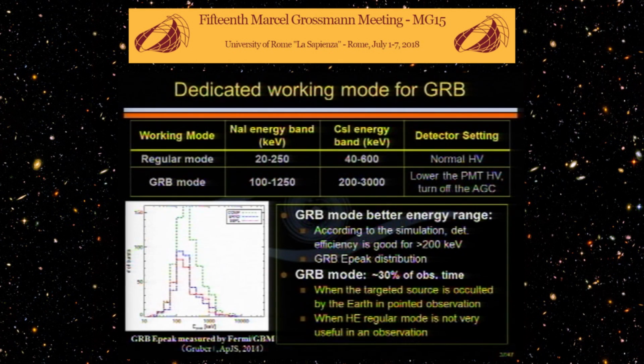For the regular mode, we just have the normal high voltage of the PMT of HE, but for the GRB mode, we lower the high voltage of the PMT, for example, by 50%. In that case, we can promote the working energy band of either cesium iodide or sodium iodide to up to a few MeV, from a few hundred keV to a few MeV. So in that case, we are in a good position for detecting the so-called GRB peak, which is predicted by different models to be located around an energy band of a few hundred keV or even higher. And we decided also to spend a lot of time in GRB mode.